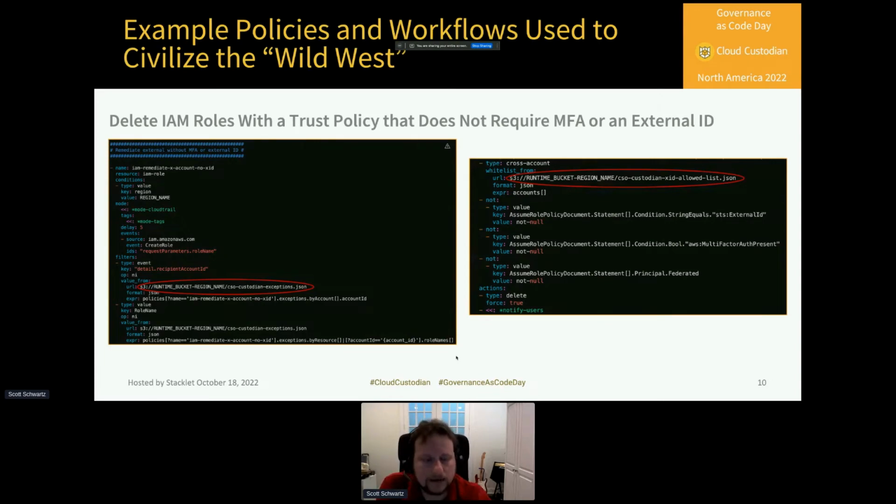The main thing that I wanted to point out, again circled in red, is how we're leveraging the ability to look at data outside of the runtime environment. In a number of our various policies, whether it's Lambda or the periodic ones that run in our CodeBuild environment, we have these exception files that reside in S3, and they allow us to determine at runtime whether or not that policy should execute against the account. If there's an account-wide exception, or an exception based on a resource itself, we have the opportunity to bypass execution as a result. So again, that lends into our custom exception process.